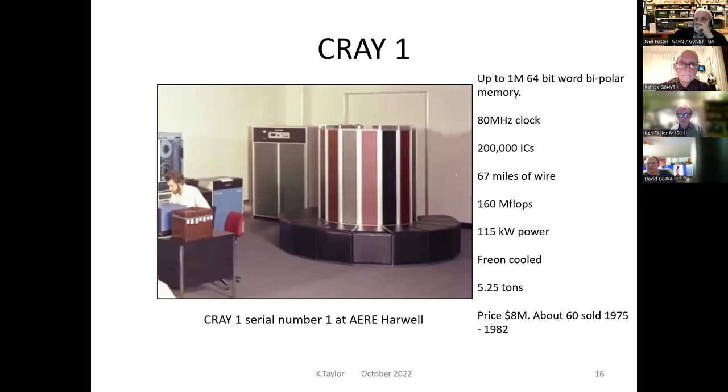The result was the Cray 1. It was finally ready by 1975. Not only was the performance better than any other machine available, its appearance was stunning. Customers could even choose the colours of the side panel and the leatherette seating.